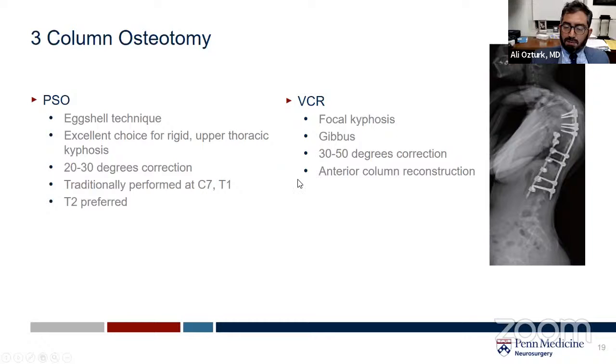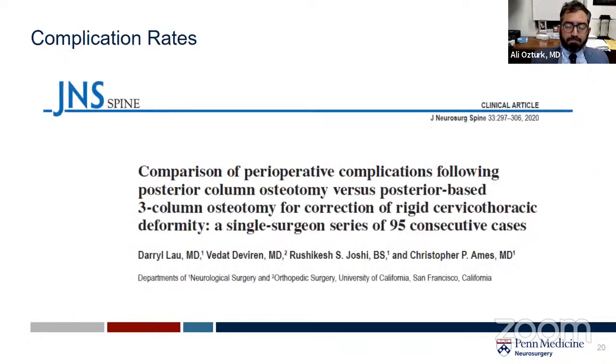VCR is similar 3-column work, typically reserved more for a very severe focal kyphosis, a gibbous type deformity, and once again, usually requires anterior column reconstruction.